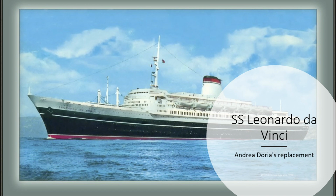And, of course, this is pretty much the replacement for the Andrea Doria. So if you see something that looks like the Andrea Doria online, but doesn't say Andrea Doria on it, it's either A, Cristoforo Colombo, or B, this one.